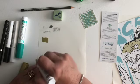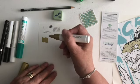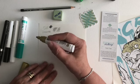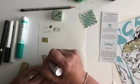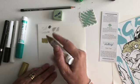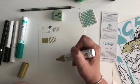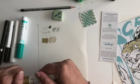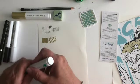Really good covering. It works exactly like a paint. It's very, very similar to my paint pens. It's drying quite quickly, so yeah, that works really well. Nice gold colour, good shade. Will work well with the tiger theme.